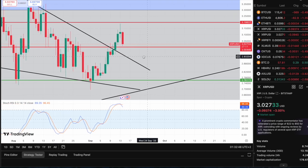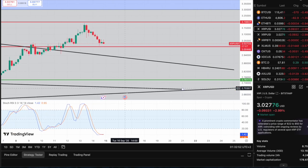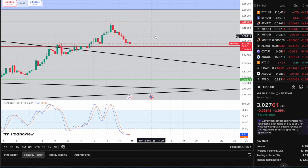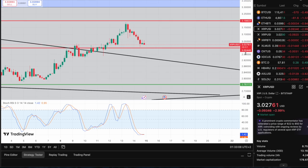But guys, the real thing is, we look at the 4 hour and take it down just a little bit. Man, we have been just falling down. I mean, we were all the way up to 3.18, and we've had almost a continuation of red 4 hour candles all the way down to $3. So that 3.20 range here would have been a great place to short.